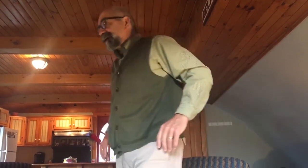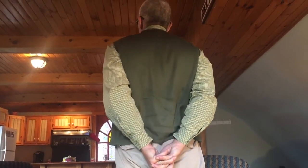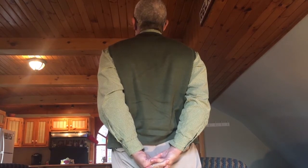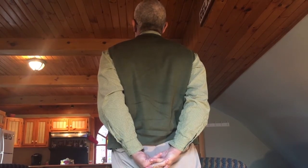Hands to the hips, into the Wonder Woman position, chin up, chest out, and we all count to 5. 1, 2, 3, 4, 5. And then hands together behind the back. Pull your hands straight down, shoulders back, chin up, chest out, and we all count to 5. 1, 2, 3, 4, 5. And return to the seat.